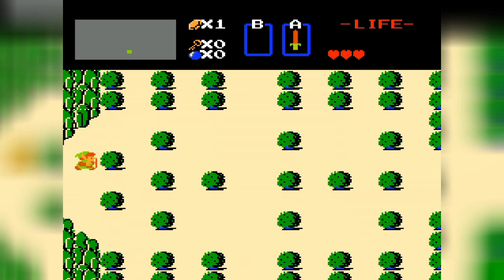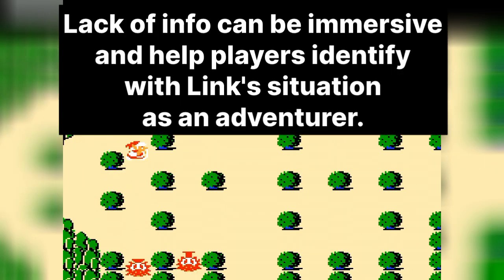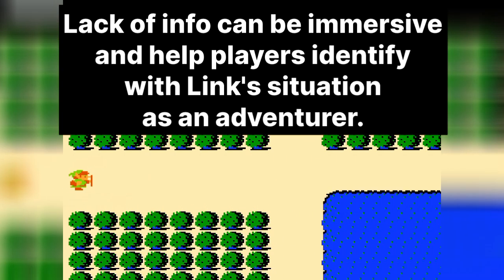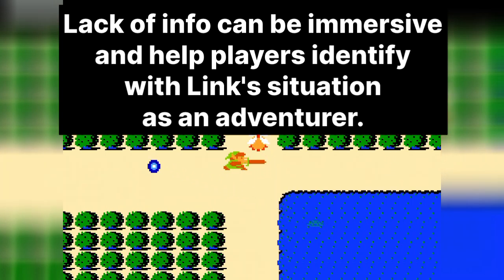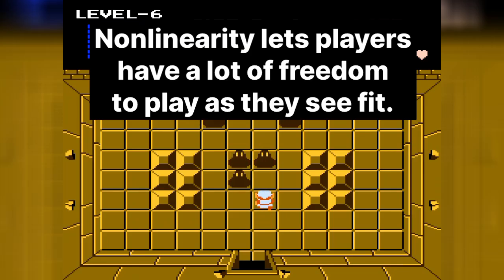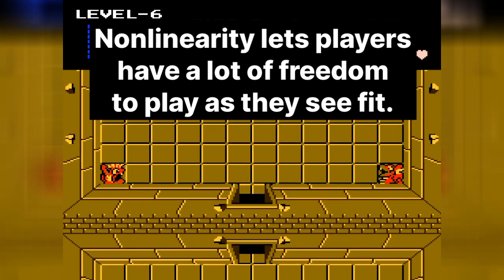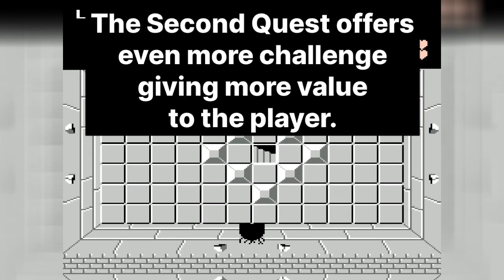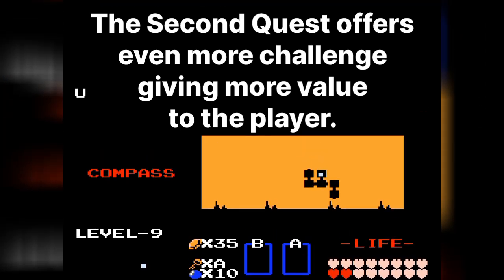Positives. The lack of information creates a sort of immersion into the game, in the sense that Link doesn't know where everything is or how to handle the challenges that lie before him, and neither do you. It gives a feeling of truly being on an adventure, with all the confusion of actually having to learn how that would work. Lots of non-linear design means that players aren't necessarily strictly being railroaded by the designers, allowing for different players of different skill and experience levels to potentially have wildly different experiences.